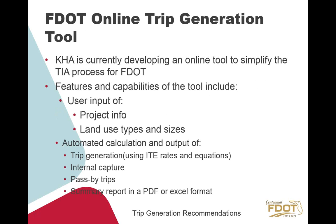This slide gives a brief overview of the trip generation tool that Kimley-Horn is currently developing for FDOT. The tool will be used to simplify the TIA process by automatically calculating trip generation, internal capture, and pass-by. The tool is online-based and runs in any web browser and only requires a few inputs to generate a summary table of results. The tool is accurate and very easy to use, and it's currently undergoing final development and testing. We've been working very closely with Gary, Gina, and Andrew, as well as FDOT's Office of Information Systems, and we're getting very excited that this tool is getting closer to completion.